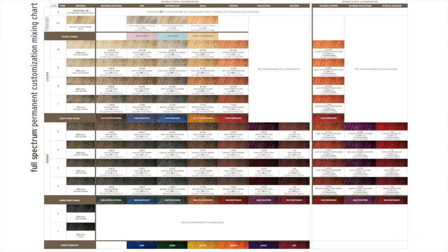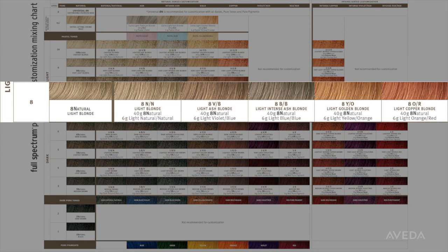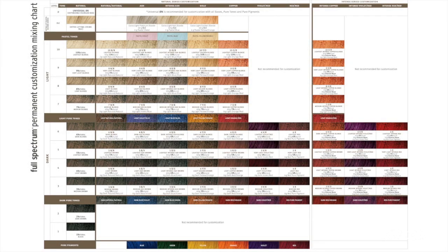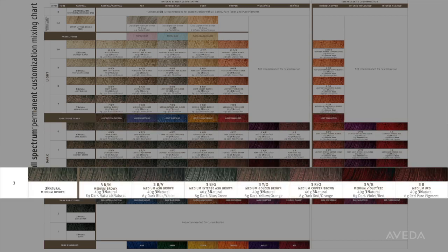When we move down to a level 9, we'll be using 4 grams of pure tone. A level 8 will contain 6 grams of pure tone, and a level 7 will contain 8 grams of light pure tone. When we move down to level 6, it starts all over again using dark pure tone. So a level 6 will contain 2 grams of dark pure tone, all the way down to a level 3, which will contain 8 grams of dark pure tone.